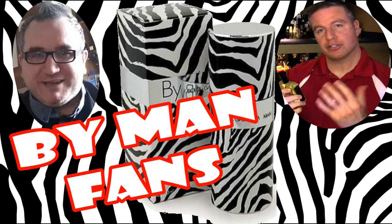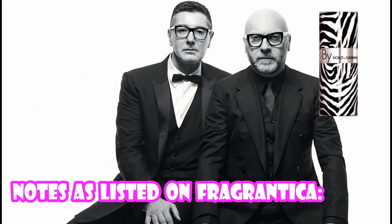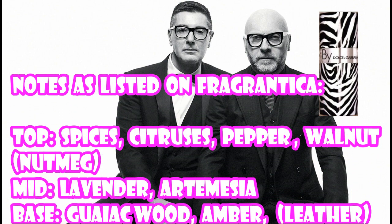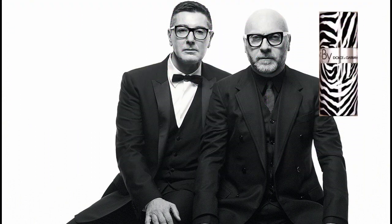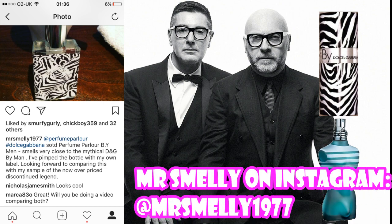I'm going to give both a good testing, the oil and the spray and the original. Notes for this one listed on Fragrantica, plus some extra ones that I found elsewhere in brackets. In the top we've got spices, citruses, pepper and walnut, and a lot of people also talk about nutmeg, so I think that is one of the notes in this one. In the mid you've got lavender and artemisia, and in the base guaiac, amber and leather is often mentioned but not on Fragrantica. The artemisia is interesting because that's a keynote in Jean Paul Gaultier Le Mal from the mid-90s, just before this one came out. And also that one has lavender, so I do find a similarity with Jean Paul Gaultier Le Mal, but a little bit more classy and sophisticated maybe.